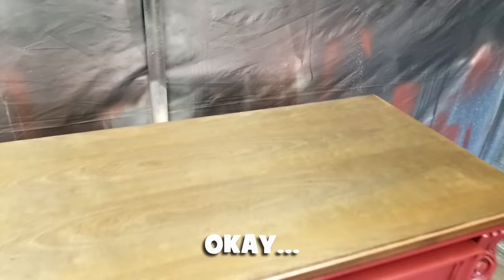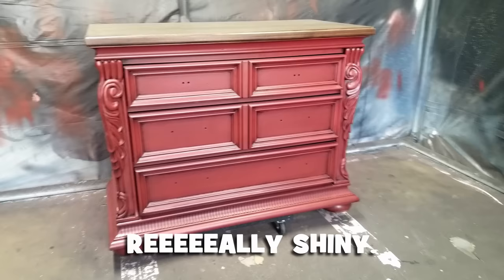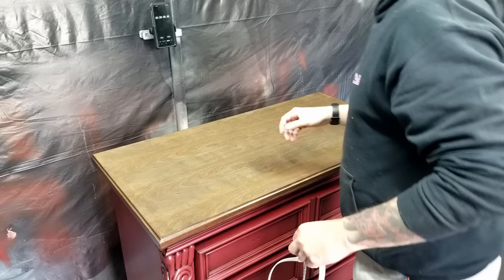Okay. Here's the first coat. Not going to be able to see much of a difference just yet, but after a few more coats, it's going to look really shiny. Okay, this is going to be coat number two.